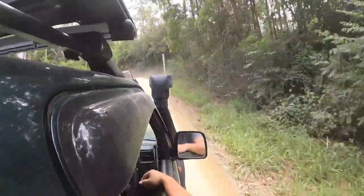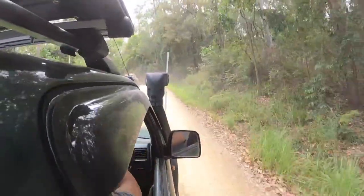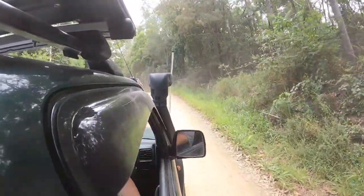After checking out the crystal clear creek, we are now driving up the mountain to check out the lookout.